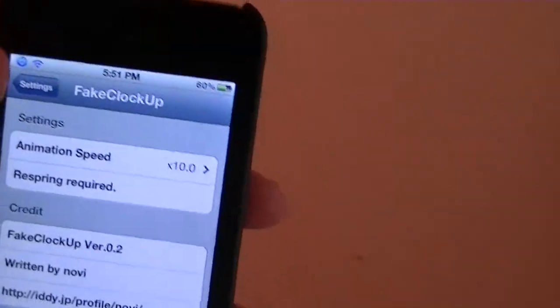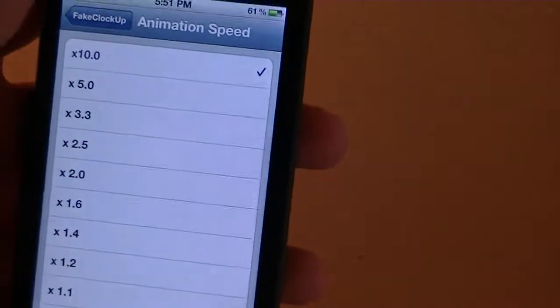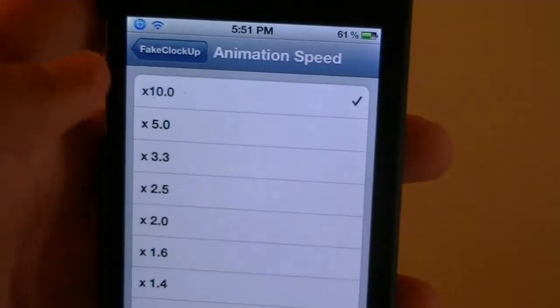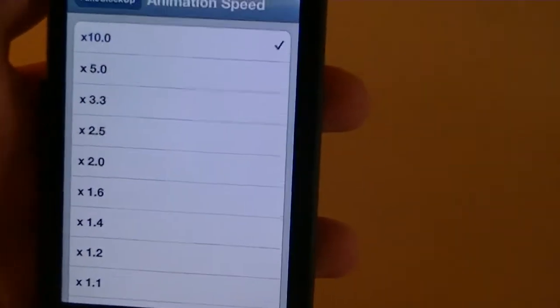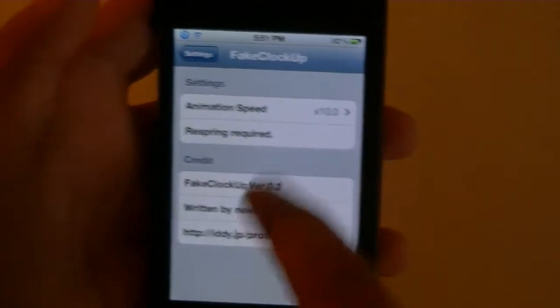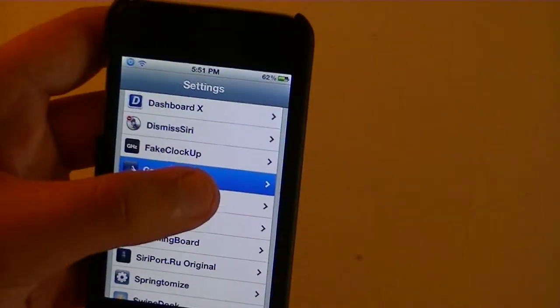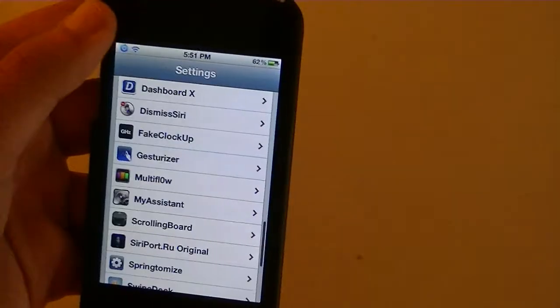You can even make it really slow, but I have it set to the fastest. If you have an iPad, a safe speed is times 3.3, the third one from the top. It requires a respring every time you change the speed. But see how fast that goes, just click it and it'll immediately be there.